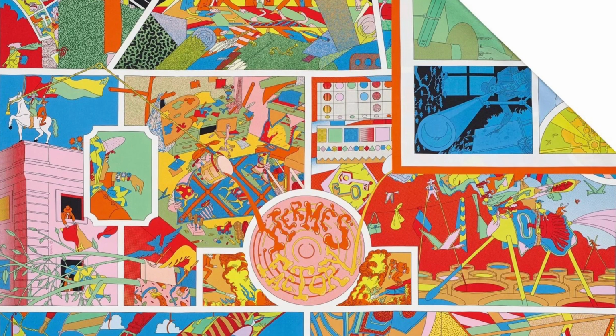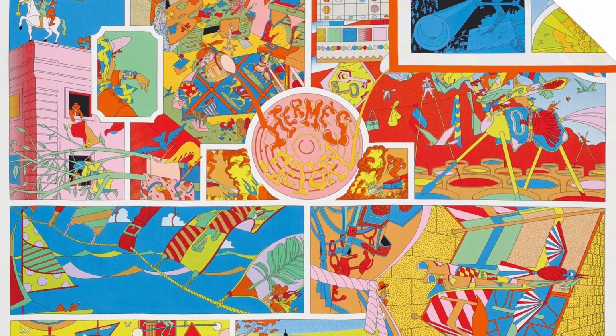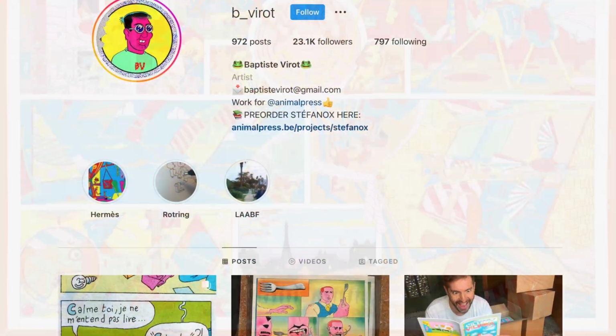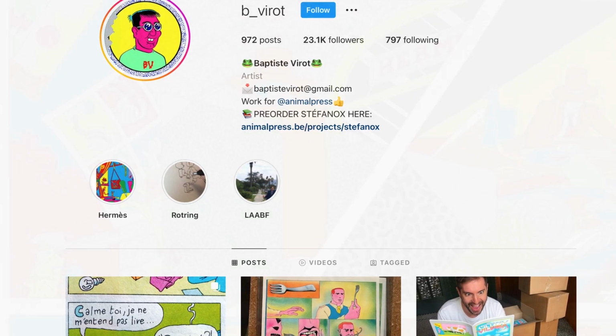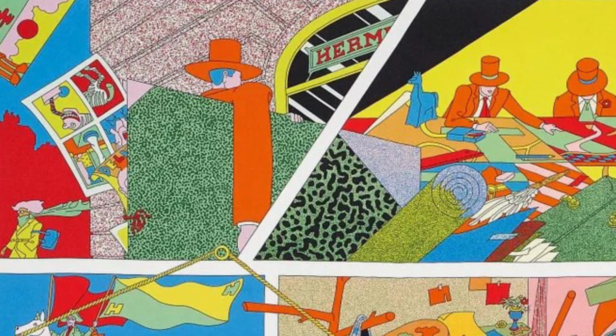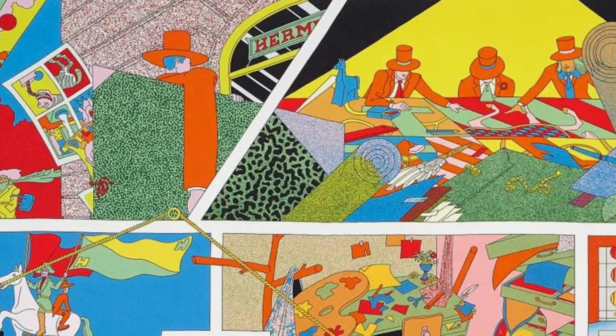Here is an intriguing new double-faced scarf design by Baptiste Virot, a French artist who likens his work to, quote, an iron punch in a velvet glove, end quote. Describing himself as a very impatient person, he compares his drawing style to the illustrative mode pioneered by Hergé, the creator of The Adventures of Tintin.